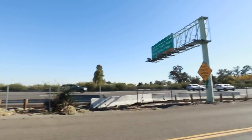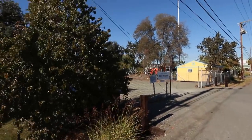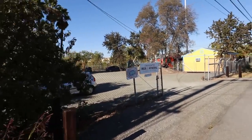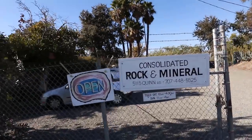Hey guys, I'm out here at my favorite rock shop in Northern California today, and I wanted to share this with you guys. The sign is right behind me, right there, and it's right off of Highway 80. So there's the freeway, and here's the rock shop. Consolidated Rock and Mineral.